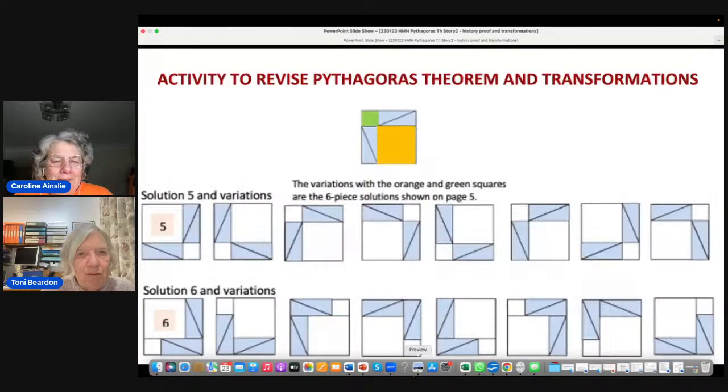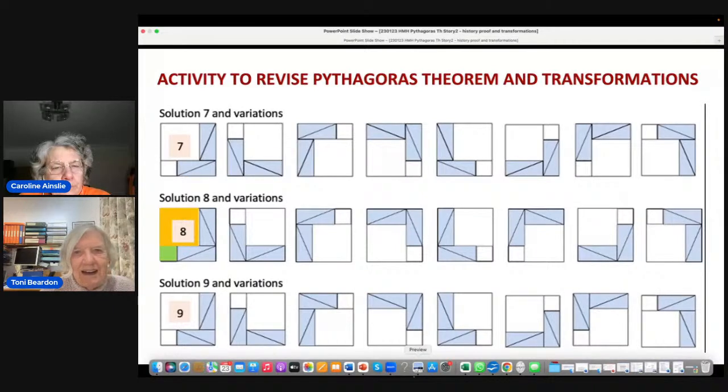Now, we've only got up to number four. That one, by the way, is one of the ones that appeared in the beginning. And now we've got solutions five and six and all the variations of those. Again, eight variations of each one. And solutions seven, eight, and nine, again, eight variations of each one. And I promise you, they are all different in some sense. I believe you.